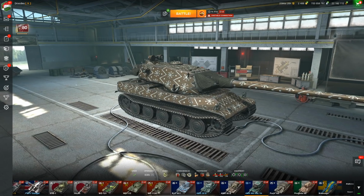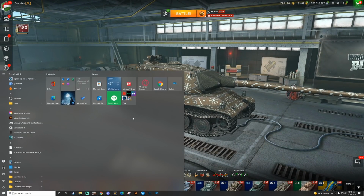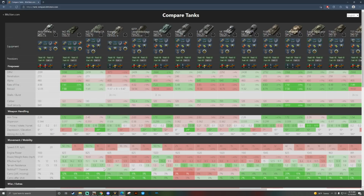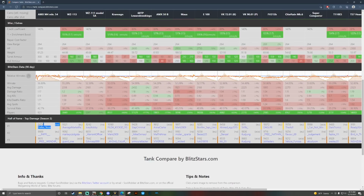So what makes this tank so strong? Why would I rate this as the best tier 10 for the Blitz Fair this year? Well, first of all, if we go over to Blitz Star statistics and go down to the bottom, this here is the statistics of the AMX M4, and you can see it has the highest overall win rate at 56.89%. Even vehicles like the 60 TP, which are sitting at 55%, stand no chance at 3% worse than this vehicle. It also has some of the highest damage games ever pulled out at 9,400 damage.